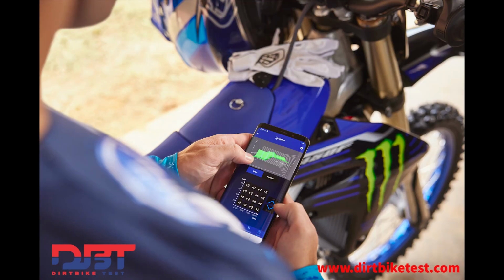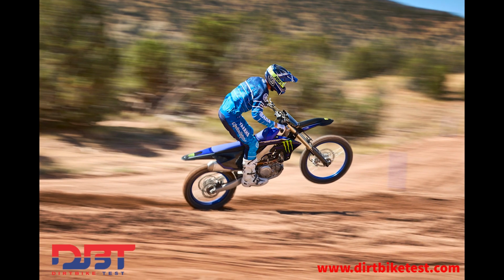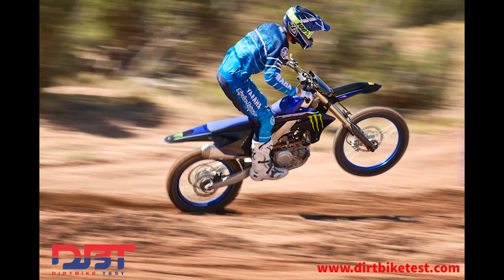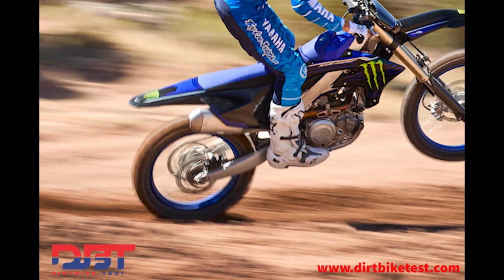More important is the improvement of features to the Yamaha Power Tuner app. It retains the platform of the previous version, but now is claimed to be even easier to use with more functions. Engine mapping can now be made using an intuitive slide bar. There is also a new lap timer, traction and launch control tuning, and bike setup guides.